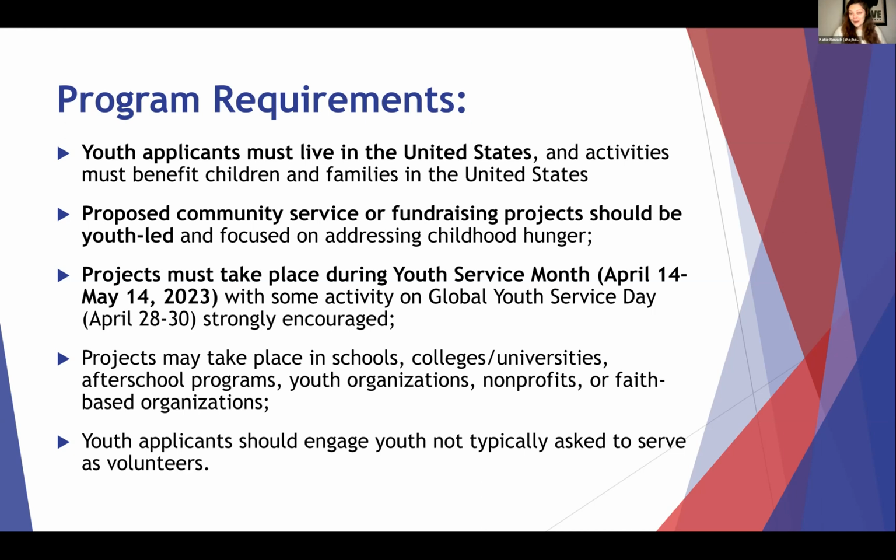Of course, because this is a hunger-focused program and a hunger-focused grant, all projects should be youth-led, and they should focus on ending childhood hunger. Please note that I mentioned community service or fundraising projects. I'll get into that a little bit later, but we are dividing the project types into two different categories. So at YSA, we talk about leading ASAP, both leading as soon as possible now, but also ASAP being representative of 4 types of volunteerism strategies: awareness, service, advocacy, and philanthropy. So for fundraising, that's going to fall slightly separately because of how the grant is set up. But again, we'll go into that as we look through the application itself.